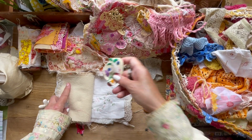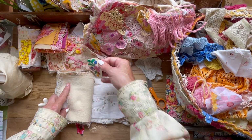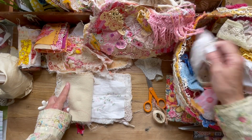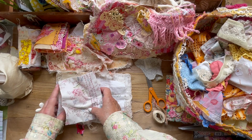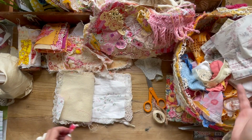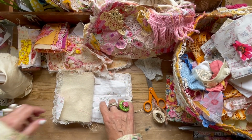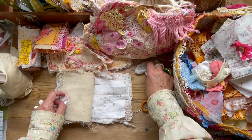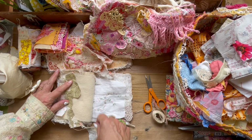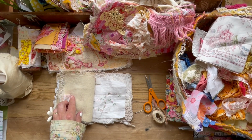Isn't it funny? That's from, where am I putting that? On the blossom, I think. But here, completely wrong. So this is why playing with your scraps, and they're not scraps, they're your bits and bobs, is never a waste of time, because you learn things. Look at me, now I'm loving green just by itself.